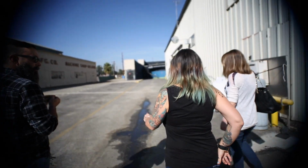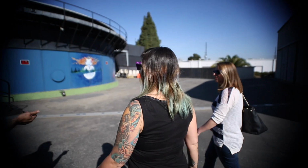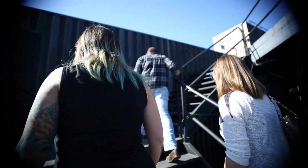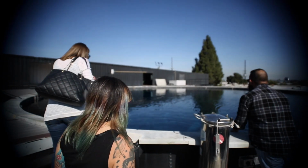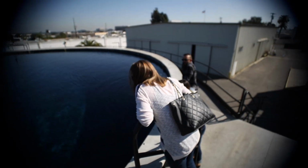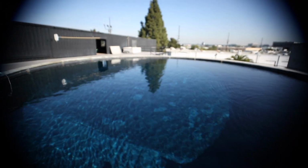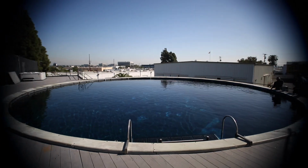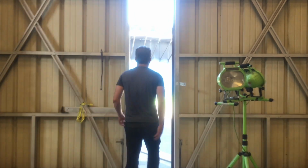So, Tank One is definitely not a pool. It is a huge circular tank out in Signal Hill, which is near Long Beach, and it's still within the zone. It took us about maybe 45 minutes to get there. Pretty easy. It has 233,000 gallons of water in it, 16 feet deep, 50 feet across in a circle. And it's coated with a black epoxy paint on the bottom, which is kind of cool.